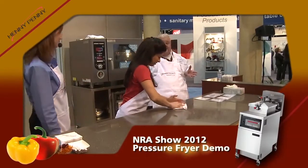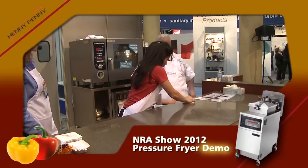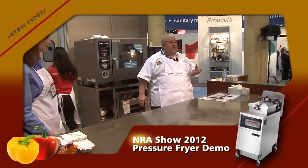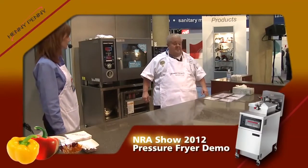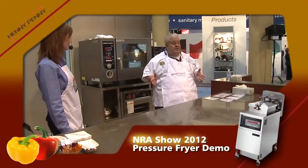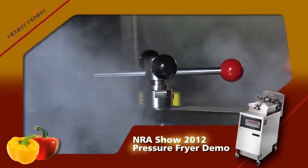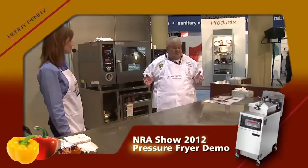Now, when we pressure fry, first thing you'll notice is it's faster. We cook 32 pieces of chicken in less than 12 minutes. That's almost 2 times less than what most people do in open fryers. And if we cook more chicken, we're going to sell more chicken, right? So, pressure frying is faster, you cook more chicken, you make more money that way. And that's what's really great about your pressure fryer.